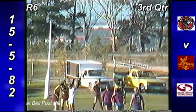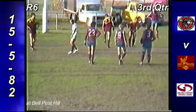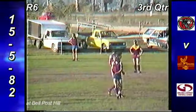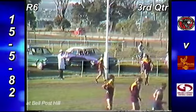directly in front of goal. I think this is Young. He's got his legs strapped. We try to pick him up. This is Warren. Warren's been shifted to full forward, I think mainly because of this injury he's got. And Warren directly in front of goals. So he comes in, puts the kick on its way.